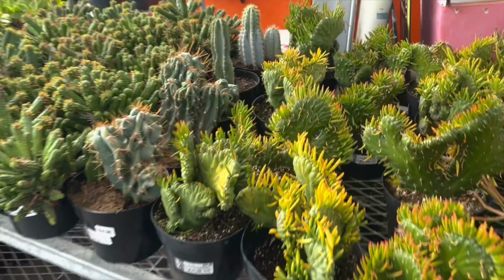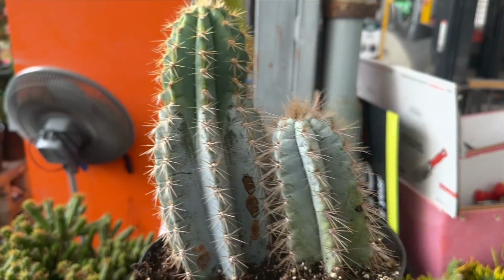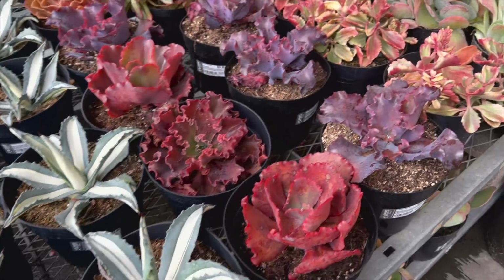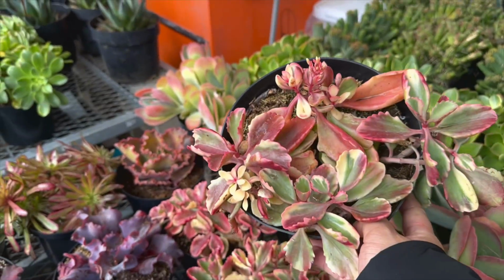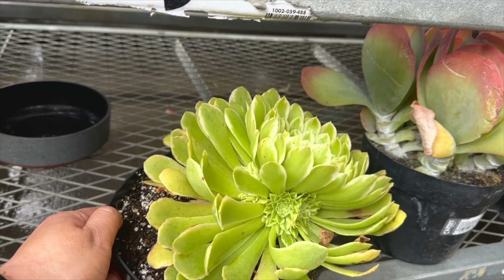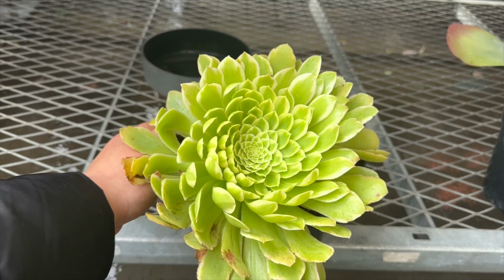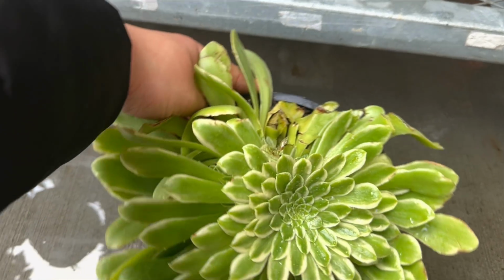We gotta check out the cacti and succulents while we're here. Like this nice blue cactus. And then they also have the other ones that I featured on my other video where I went to the best Home Depot. Check out that video if you haven't seen it. Oh, but before I go, check out this Aeonium. Super cool. This caught my eye. Told you I'm loving Aeoniums right now. This is the Aeonium Emerald Ice.